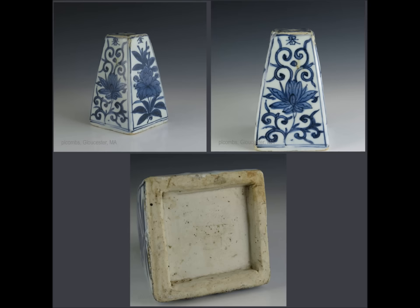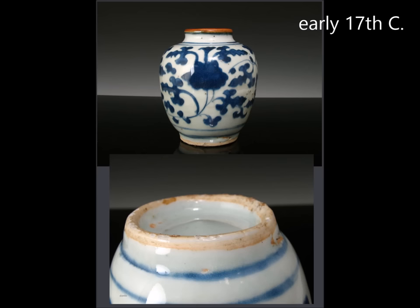And here you have an early 17th, it could be mid 17th century. This is a later little provincial jar with a brown washed rim. Very thick glaze, loaded with bubbles. Notice it on the bottom picture.